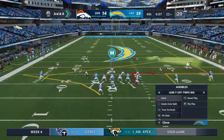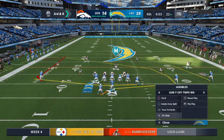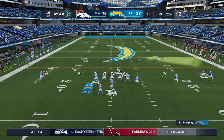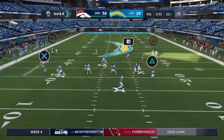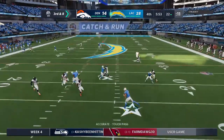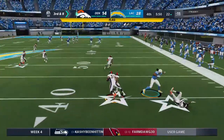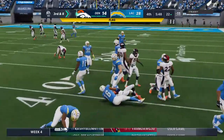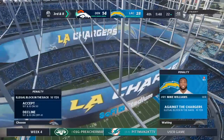The Chargers on third down. They've been near perfect. 4 for 5 to this point. This is 3rd and 8. Play action. It's Herbert. He's airing it out for Williams. Intercepted. Maybe a 20-point lead. Picked up by Justin Simmons. And he's able to get it back to the 41-yard line.